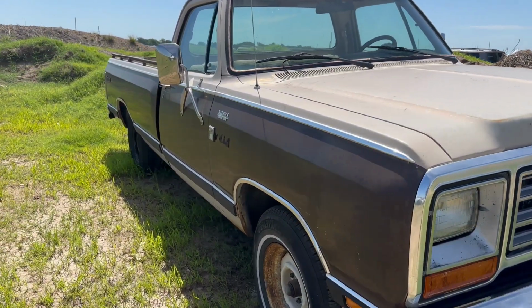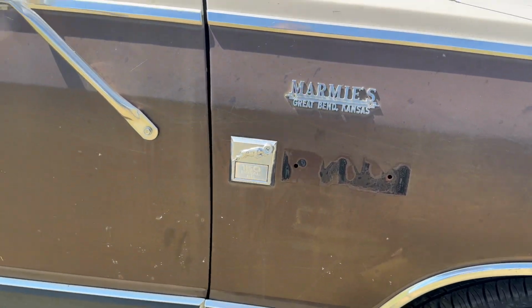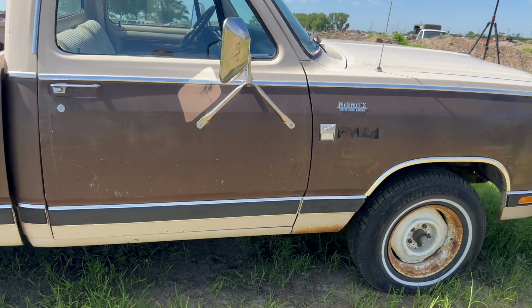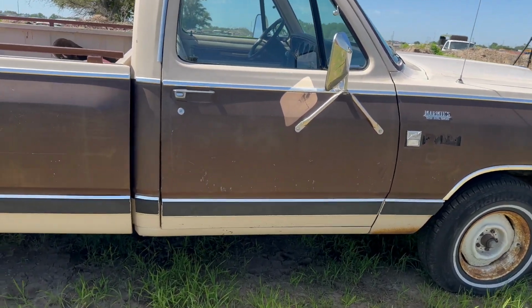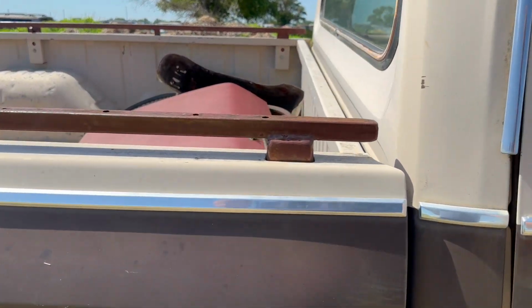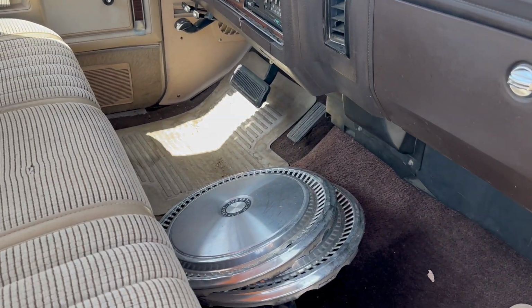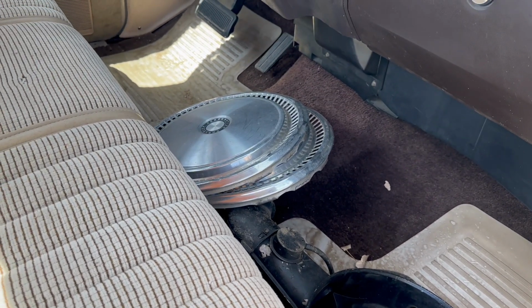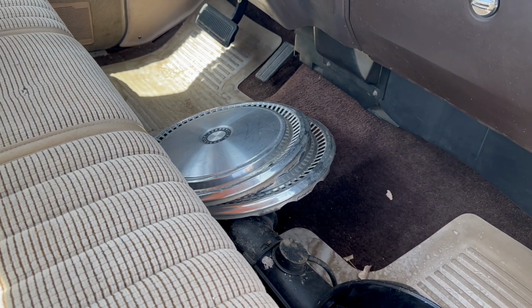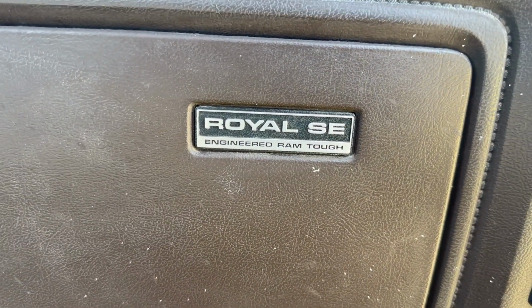Over here on the passenger side, the Ram badge is missing. But other than that, it's here. Hubcaps are missing off this side, but I believe those are in the pickup. If we take a peek in here, yep, there's both other hubcaps for the pickup. The air cleaner, like I said, something didn't sound right when we tried to crank it over, so I think somebody was probably working on it. Royal SE on this Dodge.